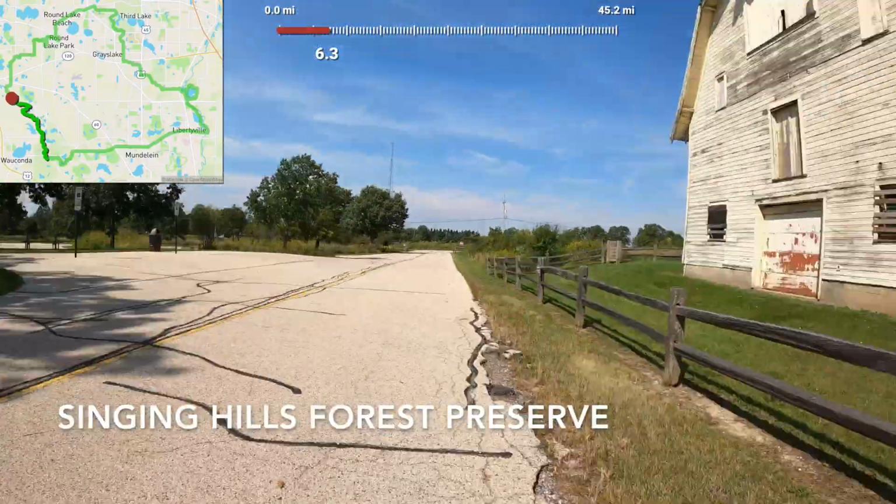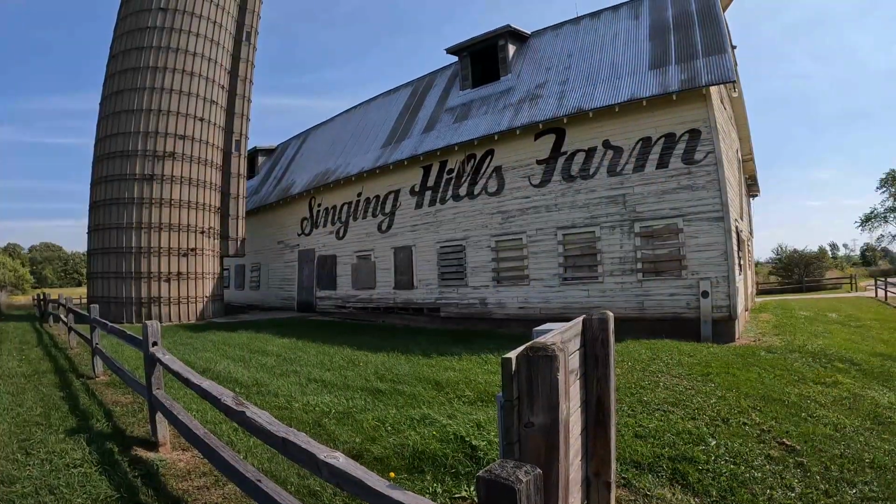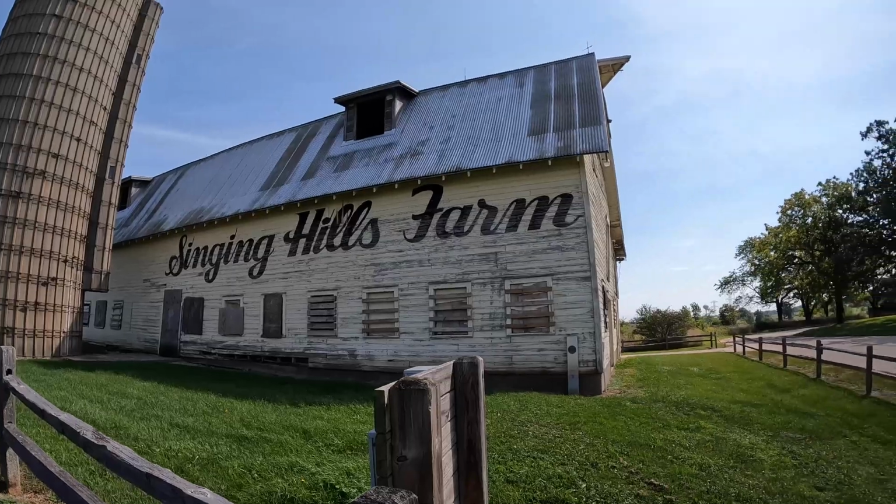Well, welcome to Singing Hills Farm. So we've made it 6.6 miles from where we started in Lakewood Forest Preserve. Quality of the trail on the Millennium Trail is really good, as expected. It's nice and wide, very, very clean. Lake County seems to take very good care of the Millennium Trail. All right, so we're going to keep heading north.